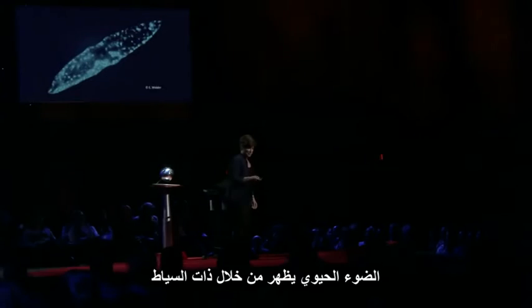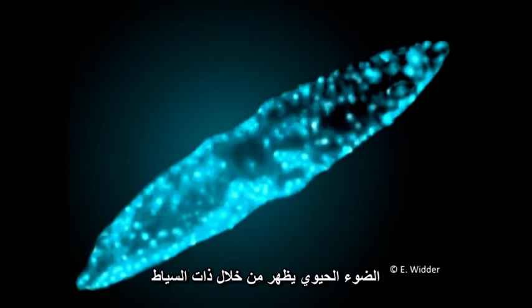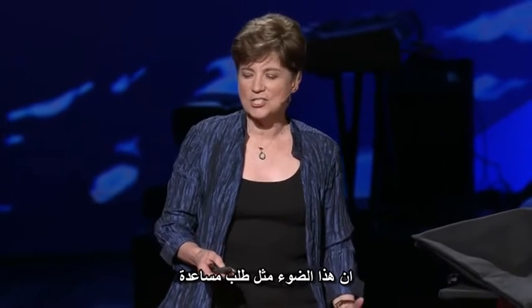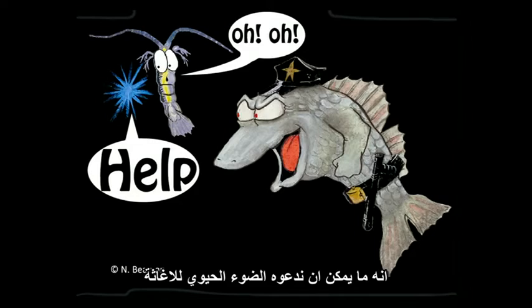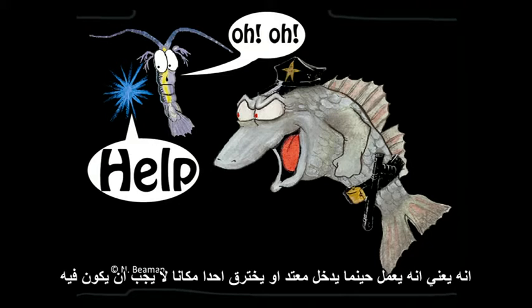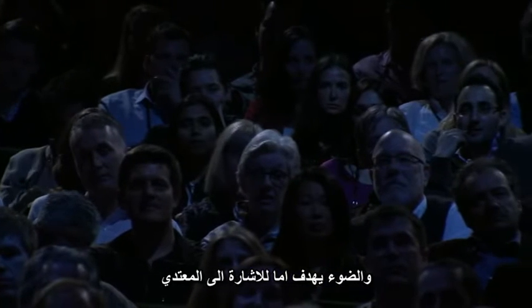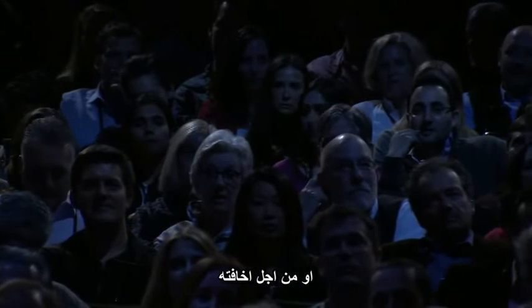So that light was made by a bioluminescent dinoflagellate, a single-celled alga. Why would a single-celled alga need to be able to produce light? Well, it uses it to defend itself from its predators. The flash is like a scream for help. It's what's known as a bioluminescent burglar alarm. And just like the alarm on your car or your house, it's meant to cast unwanted attention onto the intruder, thereby either leading to his capture or scaring him away.